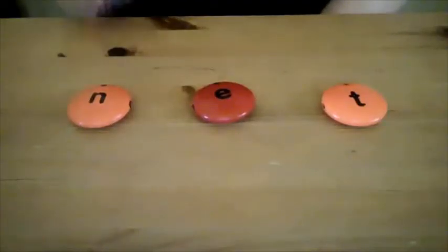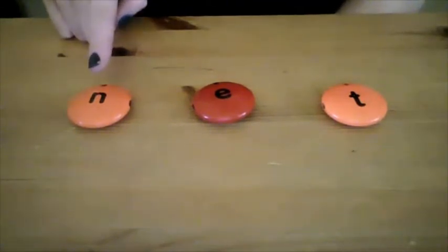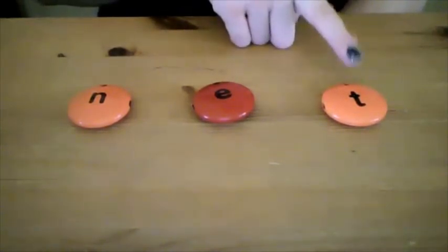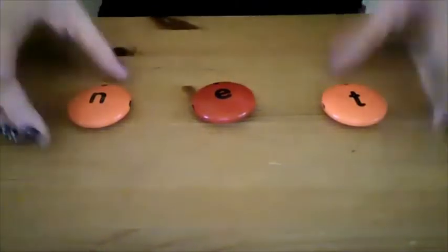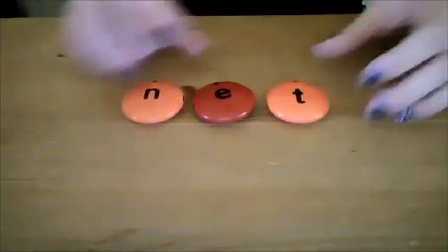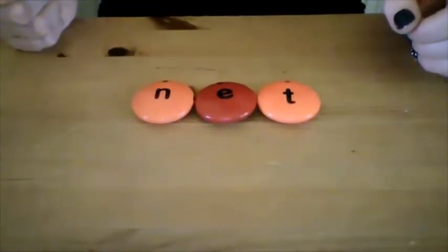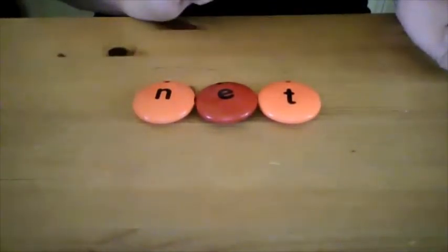Here we are. We have got 1, 2, 3 letters, and these three letters make three separate sounds. So let's have a go at saying them separately first. Net. Well done. Did you hear that? Fantastic. So by blending these sounds together, we have read the word net.